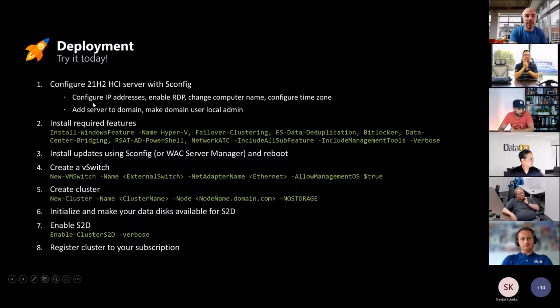And go through sconfig and IP address, enable RDP, all the good things you probably already know, like you've done this multiple times. Add the server to the domain, make the domain user a local admin, and after that you install the required features. You can take some of these out, but this is what I usually do. After that, make sure that you have all the latest updates. You can go to sconfig, or you can go to WAC, Windows Admin Center, and Server Manager, and make sure you have all the updates, and then you need to reboot, create a vSwitch, create a cluster, and I usually do it with no storage, and then enable S2D. Of course, if you have disks, you may need to initialize them before so that S2D can see them. And that's it. Once you register your subscription, you can create VMs on it.